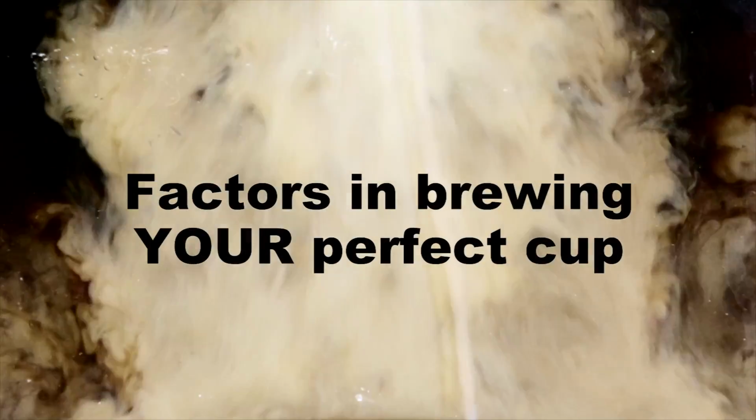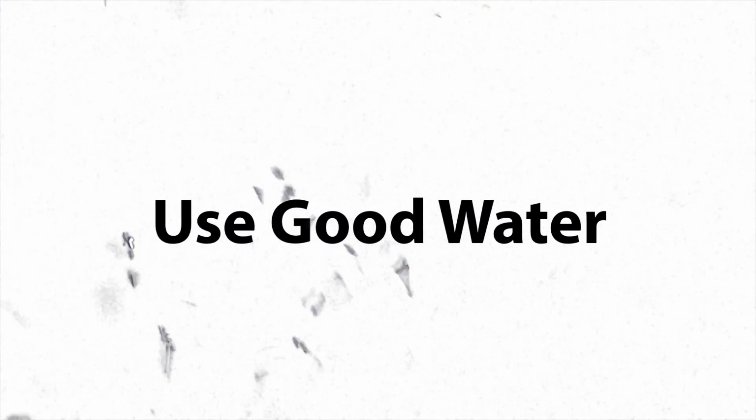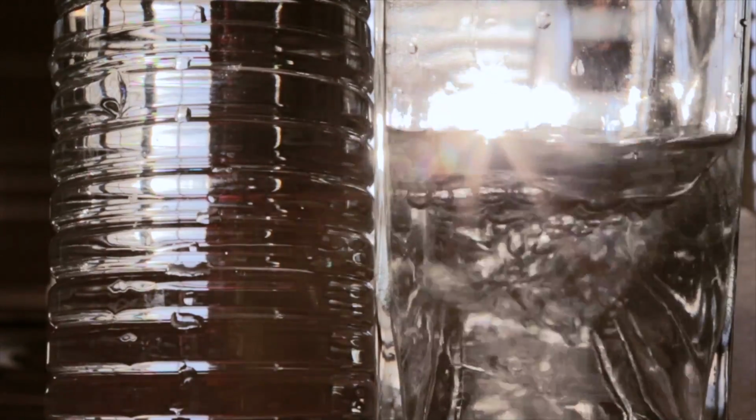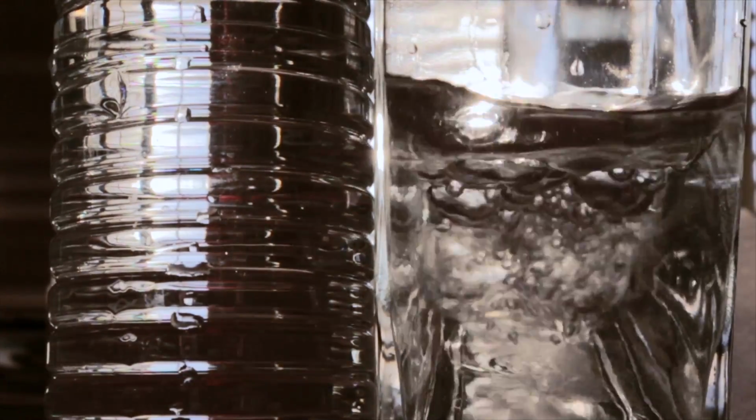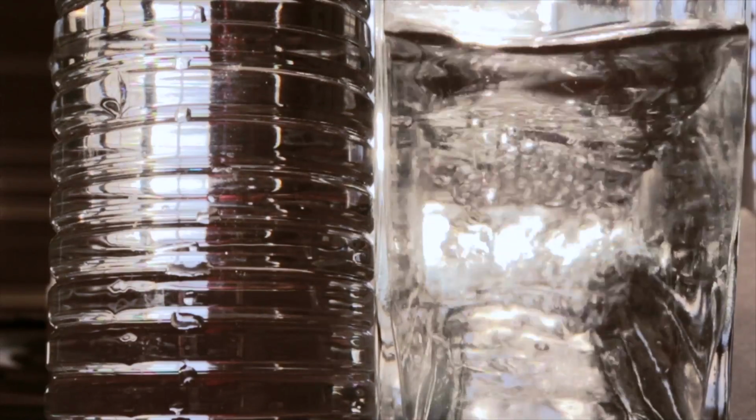When you brew coffee, there's a number of variables you'll need to get right to brew your perfect cup of coffee. There's like 4 important areas that we have to consider when making a cup of coffee. Starting off, we have to have good water. We have to have water that's either purified or bottled water to eliminate any bad taste in that brew, because coffee is at least 90-95% water.